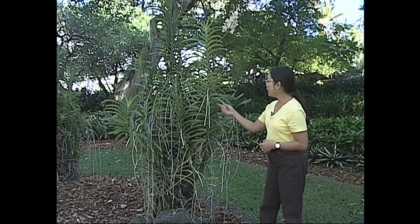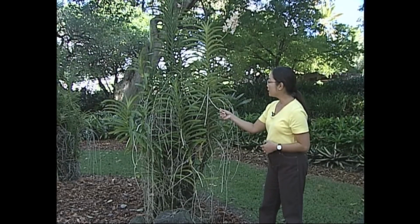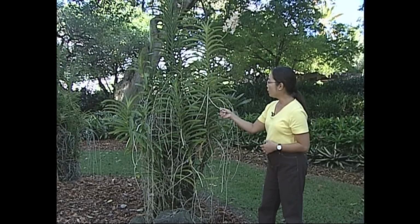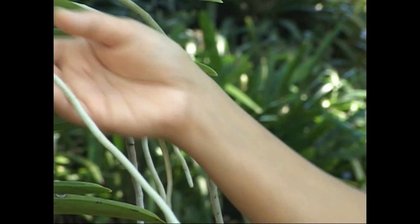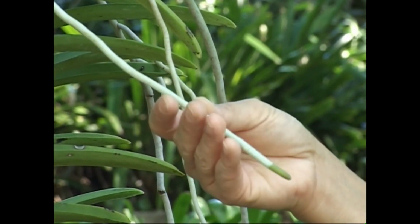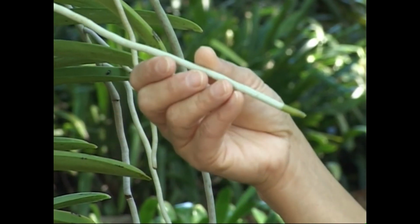Another thing I want to call your attention to is these beautiful roots, with this spongy white coating on them, which is called velamen, V-E-L-A-M-E-N. This is supposed to help the orchid absorb water, because many orchids do live in the trees, or they're epiphytes.